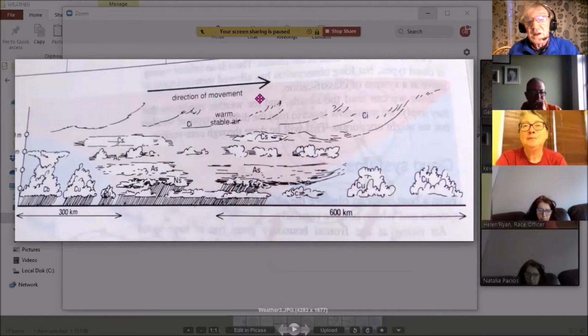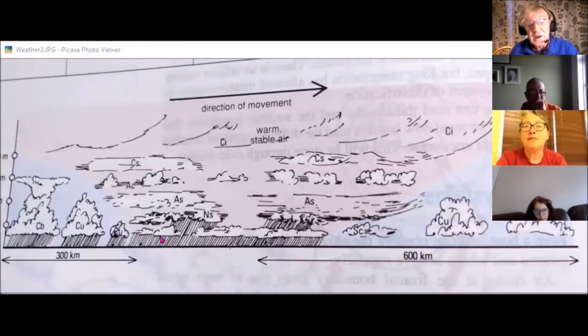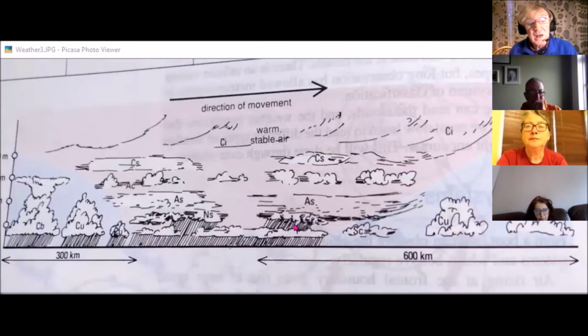Eventually that area passes over and you're into the cold front area here. A cold front, whereas this one is a nice gentle angle which takes a long time to arrive and to announce its presence with cloud and rain. A cold front is fairly sharp, short, and vigorous, to say the least, when it arrives.